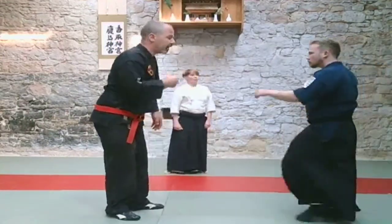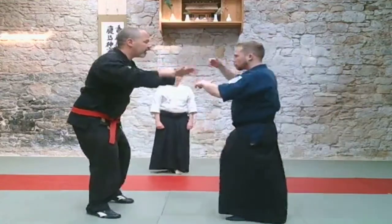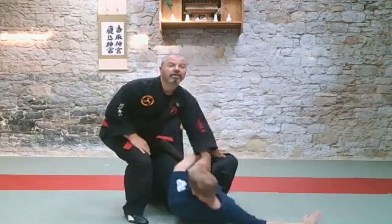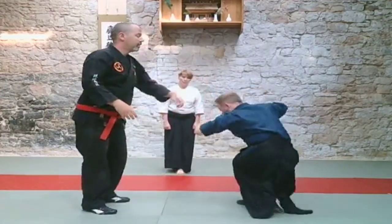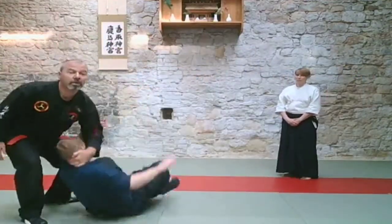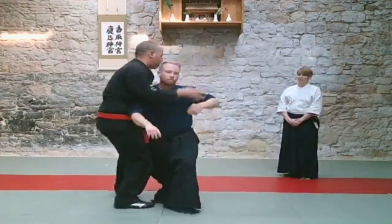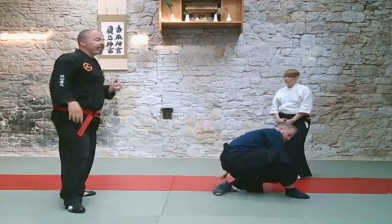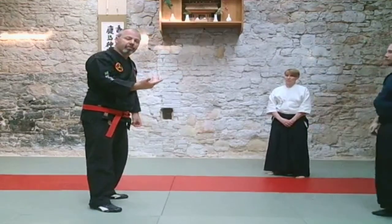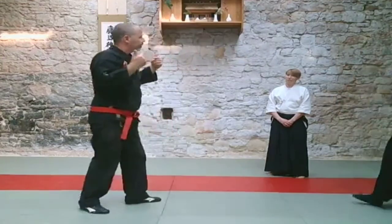So he attacks. So a little slower so that he can fall. So he's coming with attacks. I do my stuff. I take him here and I do the Irimi Nage. He attacks again. So I don't know what's coming, okay? I just have to react to doing it. So you see it's becoming more free, okay? Not just you attack like this and you do that.